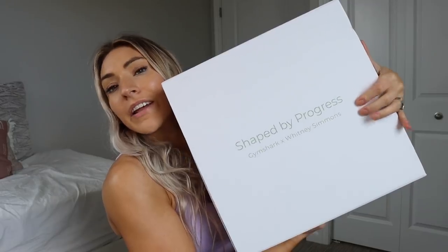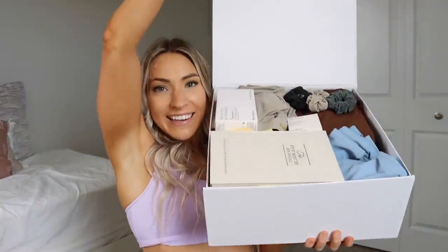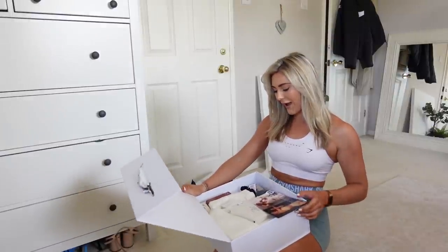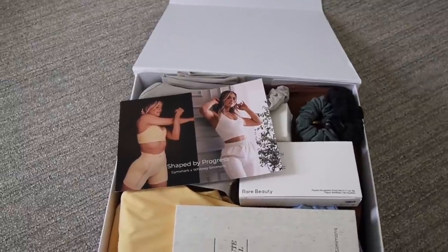I'm gonna be doing a try-on, talking you through my favorite pieces and why. A real life, raw reaction. Let's dive in, let's open her up. Oh, don't fall out. Something fell out, okay. Oh, stop it. I am so excited for these colors. I don't even know which one's gonna be my favorite. Oh my God, these colors.